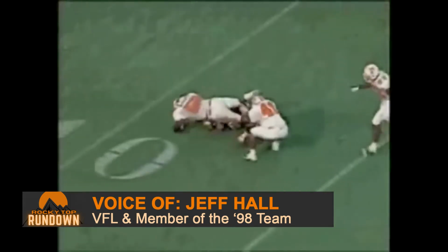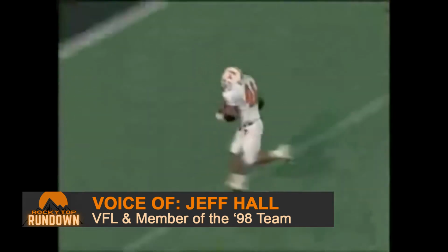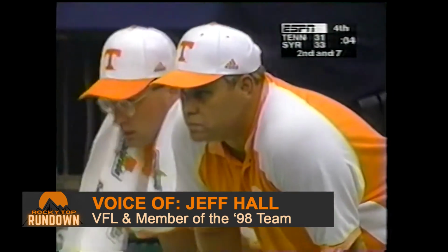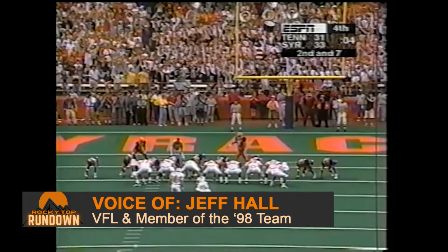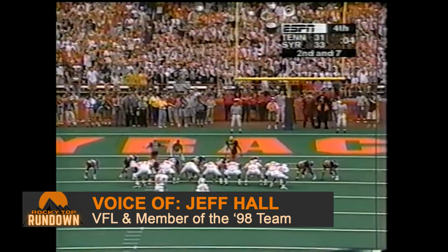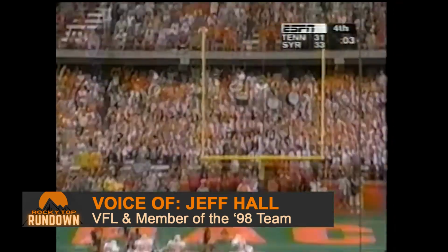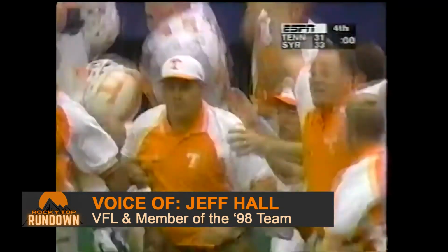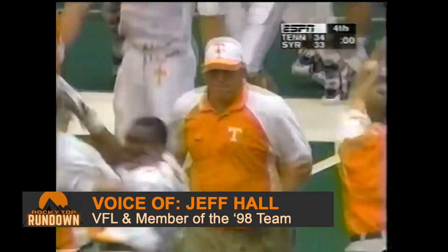I asked Hall if there was any moments from that season he would want to go back to and experience all over again. After the Florida game, when the fans rushed the field, that was very, very memorable and a unique experience. And watching us drive down the field against Arkansas to score the winning touchdown.